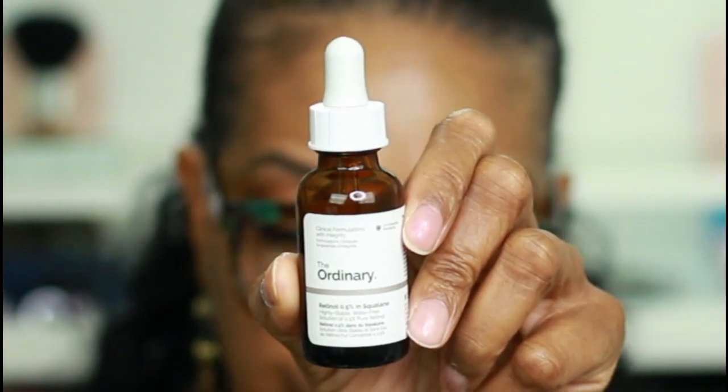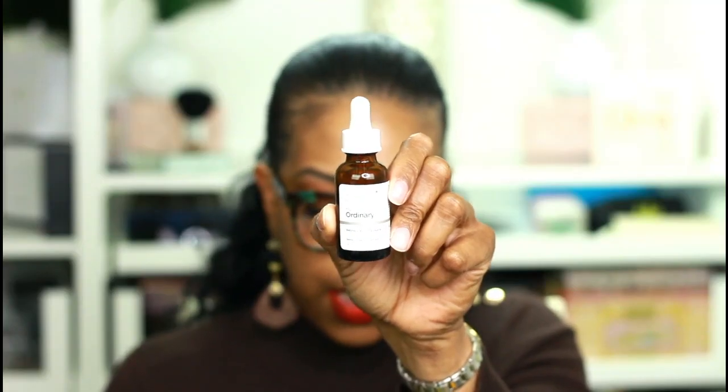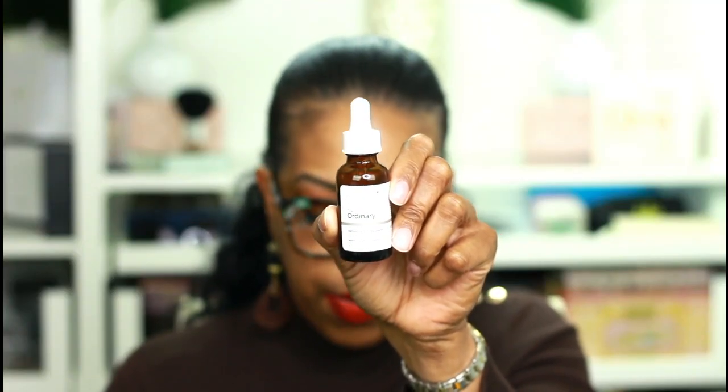So this is what the bottle actually looks like. I picked this up from Ulta and it was very reasonably priced. I think I may have paid maybe $8 or $9 for it. And this is not my first bottle. This is the second bottle that I have picked up over the last 12 months. This is 0.5% retinol and squalane.